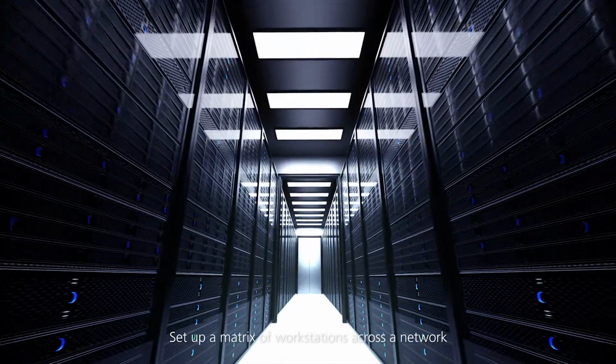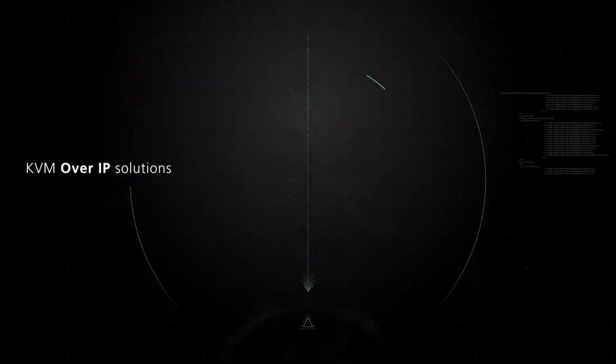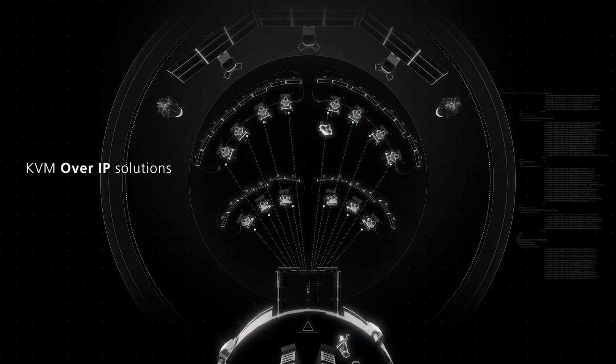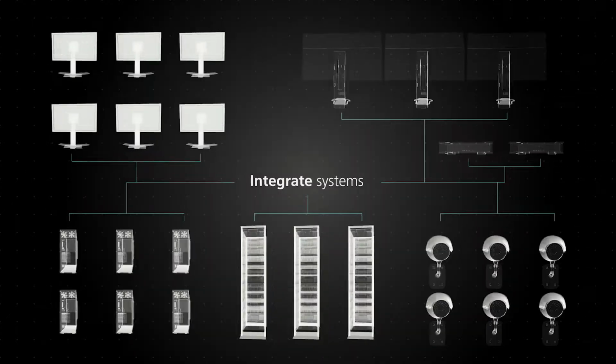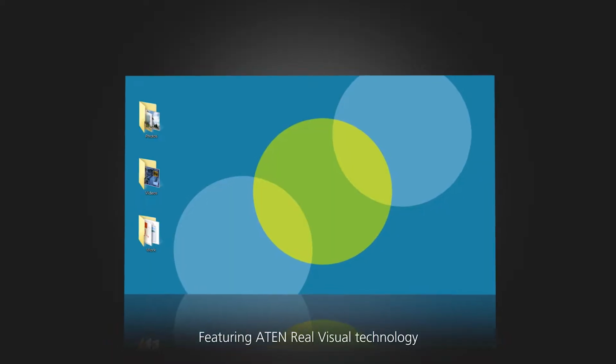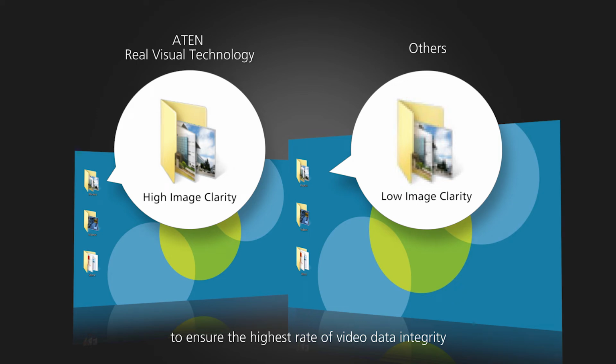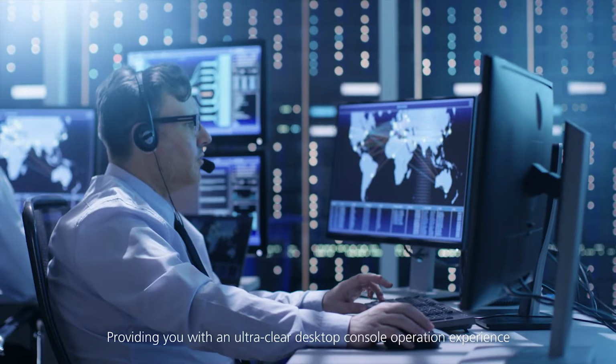Set up a matrix of workstations across a network without distance limitations. Enjoy centralized management and real-time access with limitless flexibility and scalability. Featuring ATEN Real Visual technology to ensure the highest rate of video data integrity, providing you with an ultra-clear desktop console operation experience.